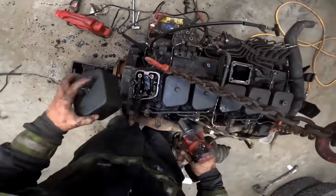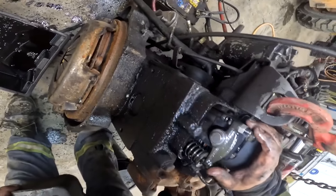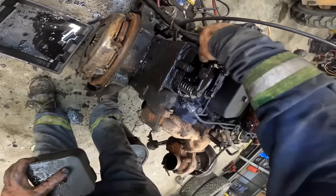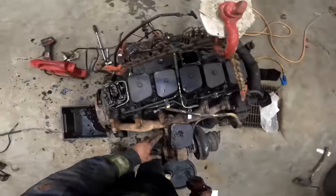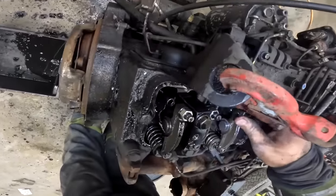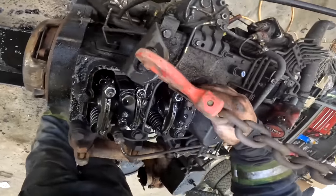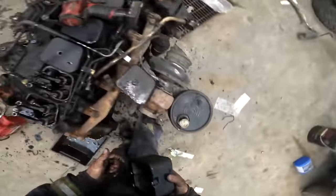Well, that's not even that bent. Well, those are not good. That's no bueno. Is that a bent push rod? That's not good. Let's see what's under valve cover number 5. More really bad stuff. That's not good. Are those bent push rods, or probably bent push rods?